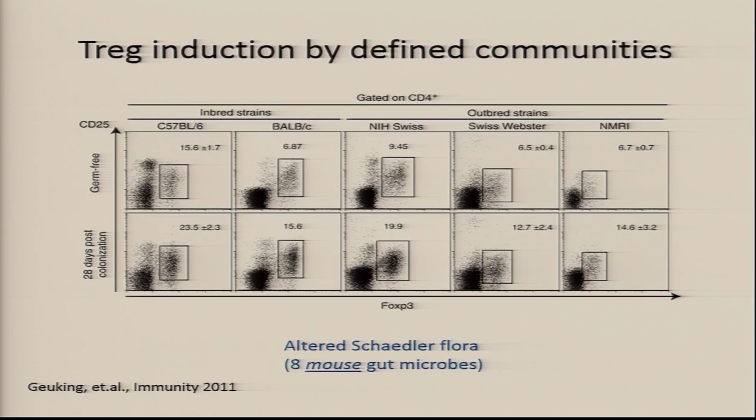trying to figure out which of these specific microbes are the ones that increase regulatory T cells. So when we were doing this early on, we got a little bit worried that it seemed like many microbes were able to do this, and this seemed a bit different from what people would have guessed.